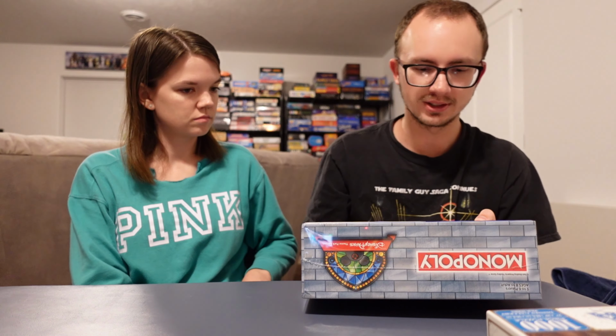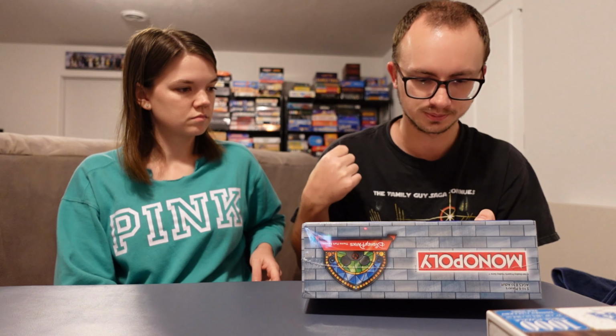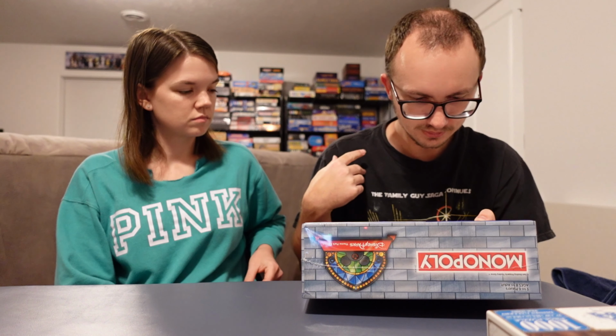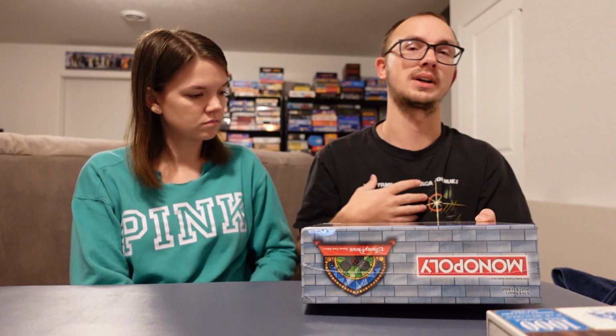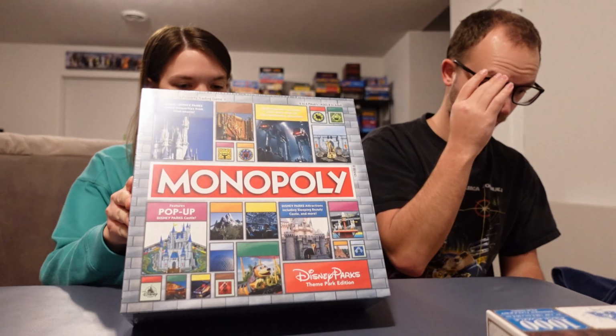They got different characters on the money too. The examples that we can see are Pluto on the dollar bill, Goofy on the 5, and Scrooge McDuck on the 500, which makes sense because he wants all the money. And it is officially made by USAopoly also.